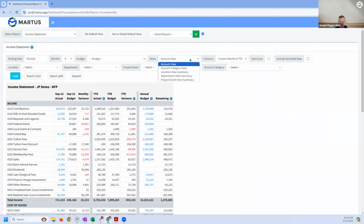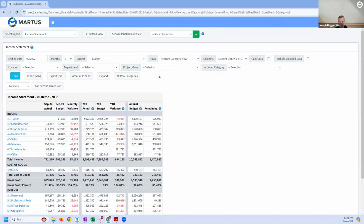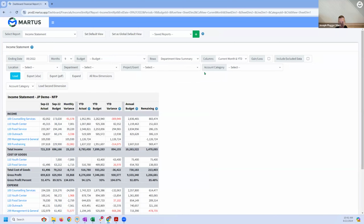So as a quick example or two here, if I want to do an account category view and get a little more summarized version of the accounts, I can do like that. You could also put dimensions on rows and I'll load that. So just kind of pivoting this table, I'm seeing current month and year to date by department. So that can be with any of your dimensions.